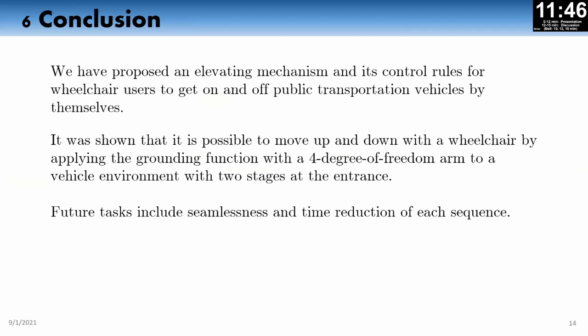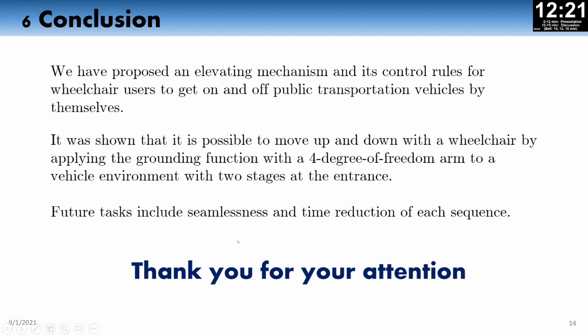Finally, we have proposed an elevating mechanism and its control rules for wheelchair users to get on and off public transportation vehicles by themselves. It was shown that it is possible to move up and down with a wheelchair by applying the grounding function with 4-degree arms to a vehicle with two stages at the entrance. Future tasks include seamlessness and time reduction of each sequence. Thank you for your attention.